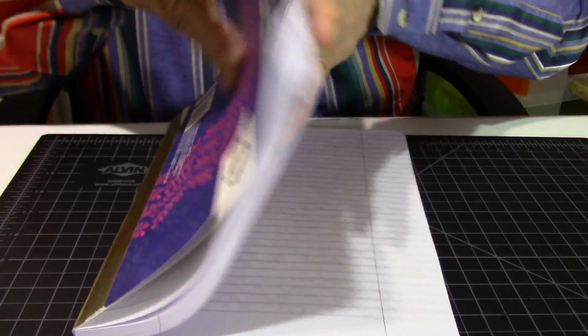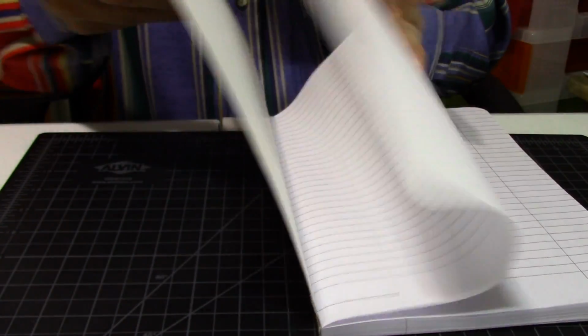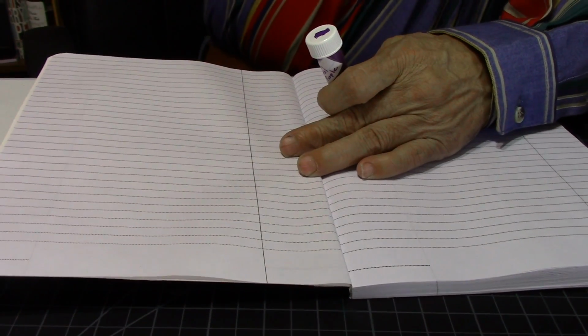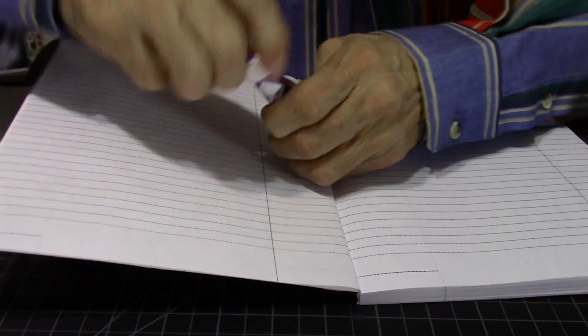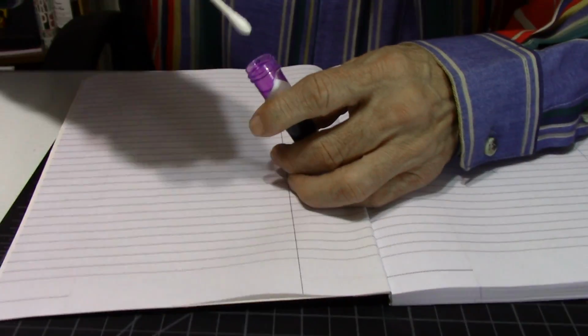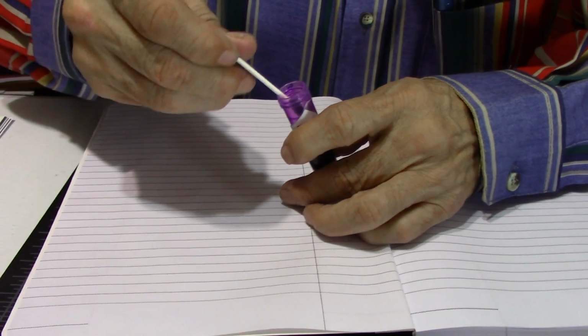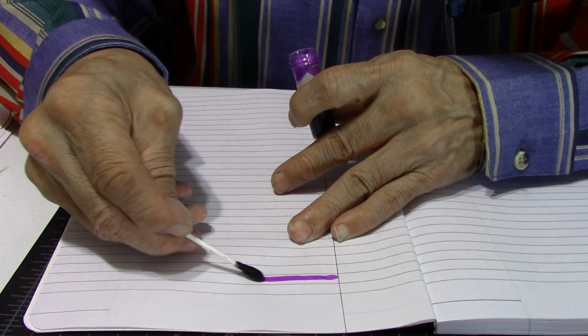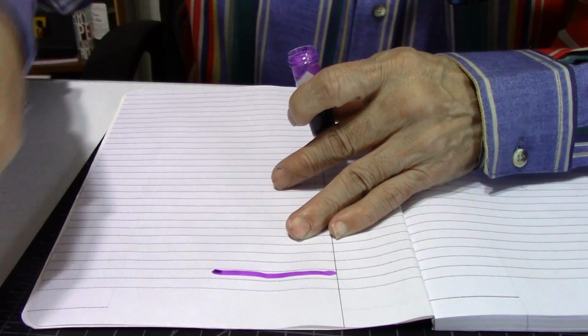So, we're just going to go in the very back. This is a nice journal. And we're going to do the same thing here as I've been doing, and give it a test to see what it can hold and what it can't hold. All right.